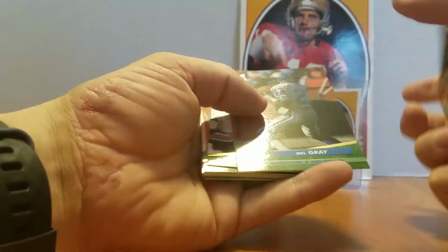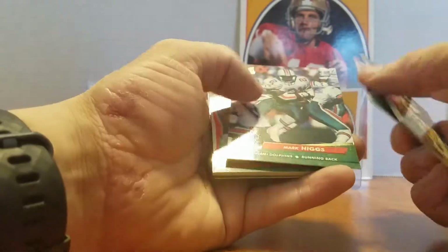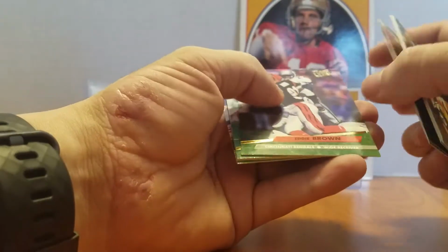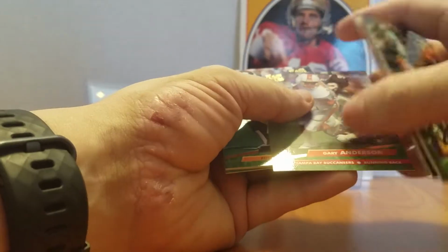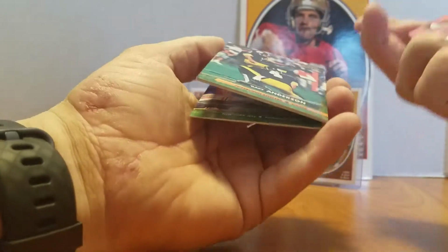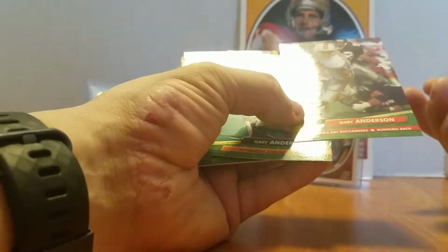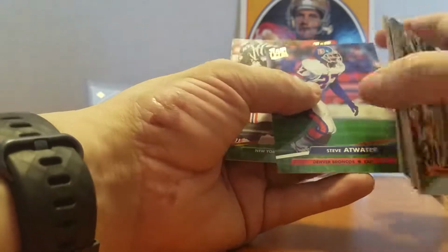Don Majkowski, the Magic Man. Mel Gray. Mo Gardner. Mark Higgs. Dan Saleaumua. Vince Workman. Eddie Brown. Gary Anderson. Gary Anderson again. Two different Gary Andersons? Wow. In a row. Robert Blackmon. Steve Atwater. Brad Baxter.